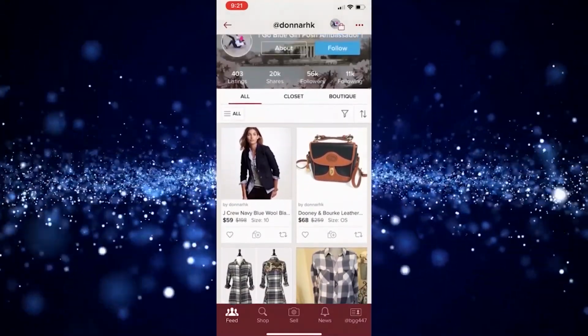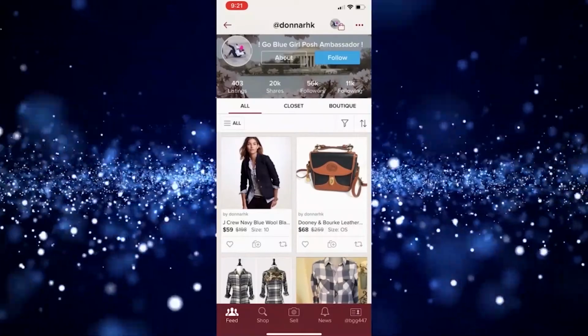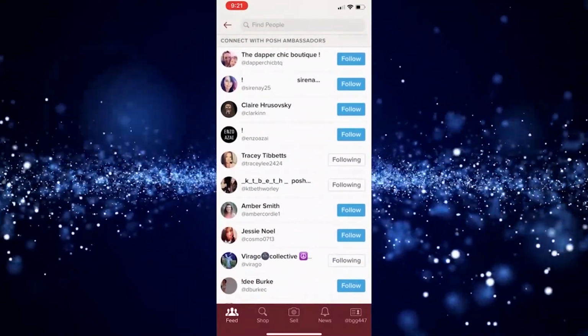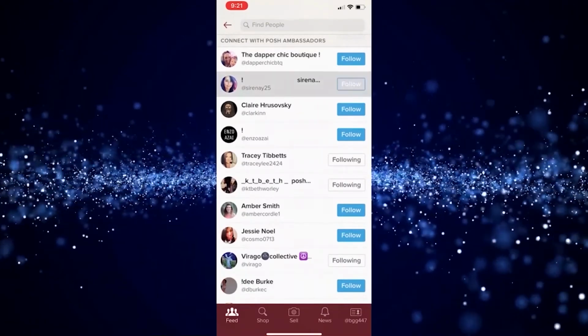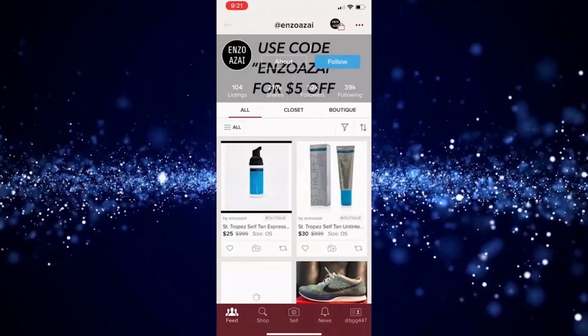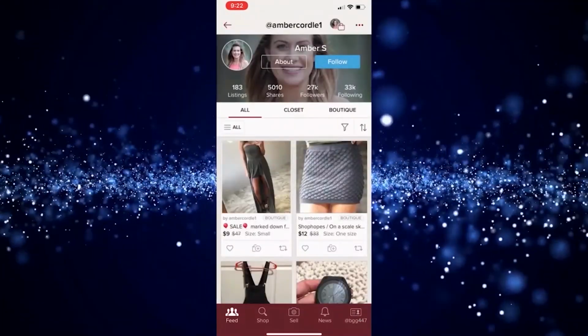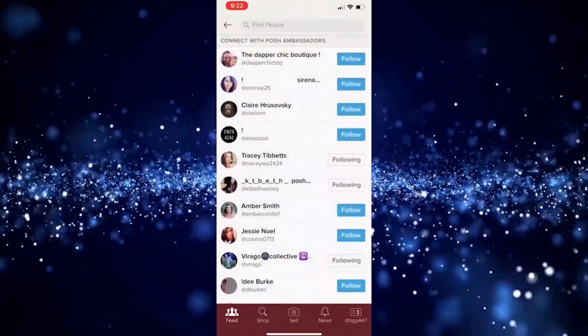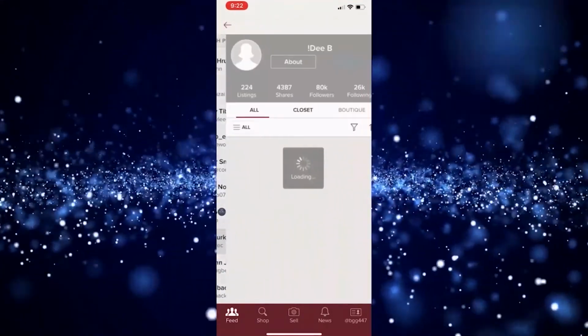And what that's going to do is you'll see that this person's a Posh ambassador. She has 56,000 followers. This person, the next person down, let's just pick a random person. Let's pick this exclamation point. 63,000. Another exclamation point. 52,000. Amber Smith. 27,000. Tracy Tibbetts. 106,000. So you get the picture. Let's do D. Burke. 80,000.